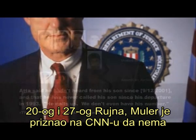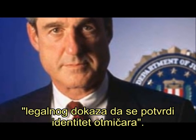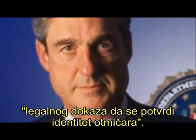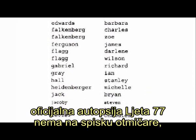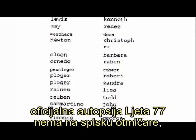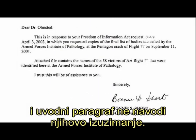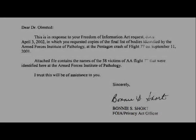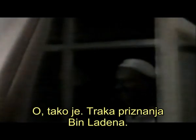On September 20th and 27th, Mueller admitted on CNN that there is no legal proof to prove the identities of the hijackers. Indeed, after all, not even the official autopsy for Flight 77 lists the hijackers. And the opening paragraph makes no mention of their absence. So, if there's no proof that the hijackers were members of Al-Qaeda, or if they were even on the plane in the first place, what justification do we have for bombing Afghanistan?